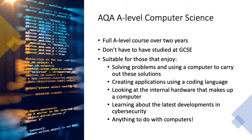We also look not solely at programming, we look at the internal hardware that makes up a computer. We think about network security in terms of cybersecurity, and really you just have to be excited about anything that you can do with computers and how we might use it in our everyday lives.